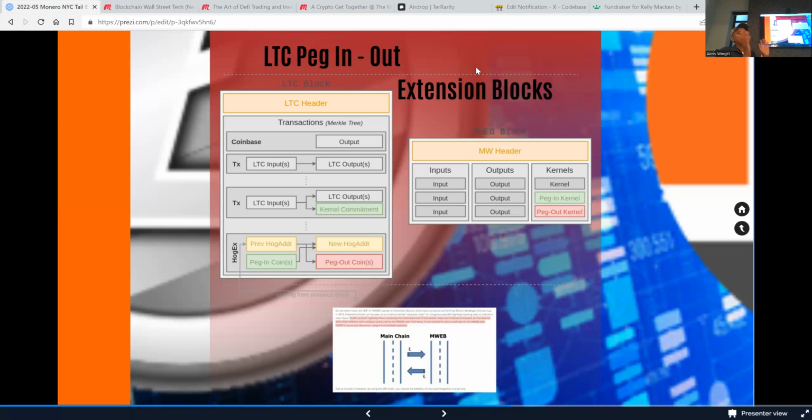Let's say Coinbase doesn't have an MWEB address to make things private. Then you just peg out from your private address on MWEB into the transparent regular Litecoin address. So that's how they're doing it. It's a little more robust, I think. If you want the privacy, you go to your privacy chain. And I think it works out really well.